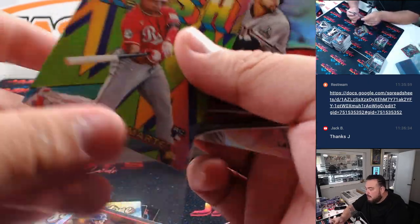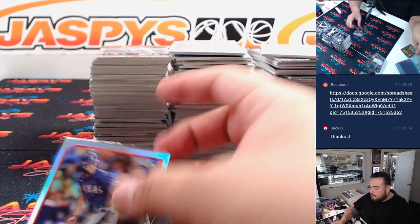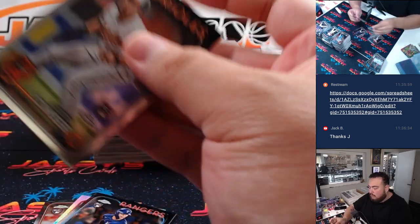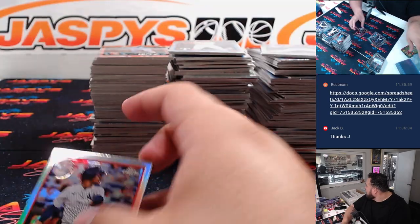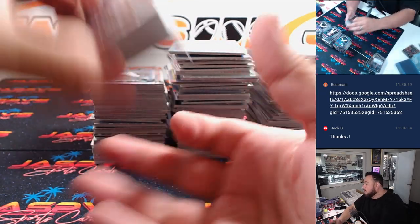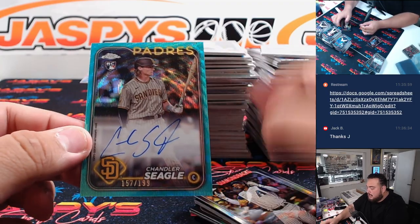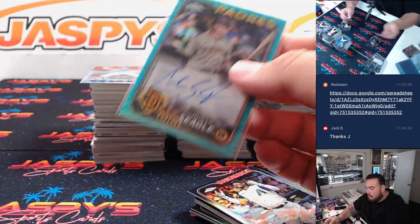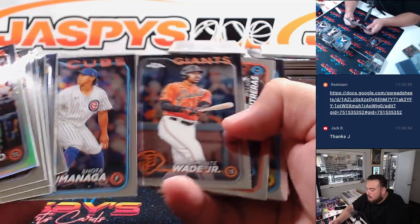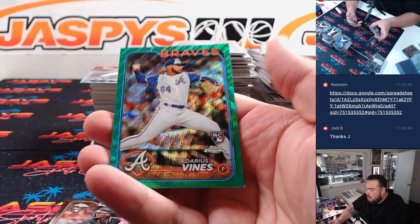And we got Novelli Marte, rookie rush insert. A Chandler Siegel to $1.99. Padres, Adam Kelly. Vines.